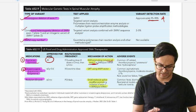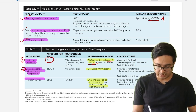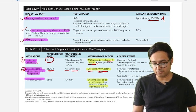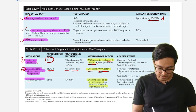The full name is very long. Just see onasemnogene and all that. What is this? That is important. It can be given in less than 2-year-olds also. This is an IV one-time dose. This is gene replacement therapy, my friends. AAV9 vector. Okay, next drug is risdiplam.